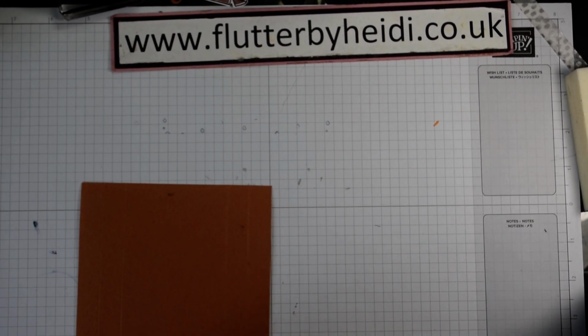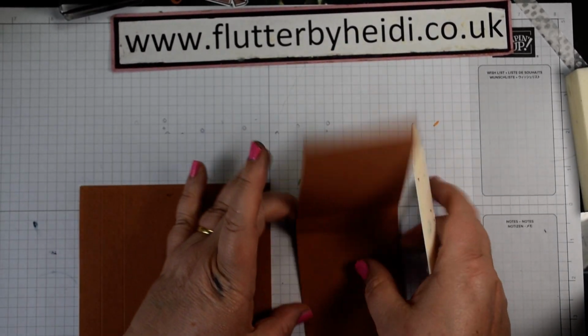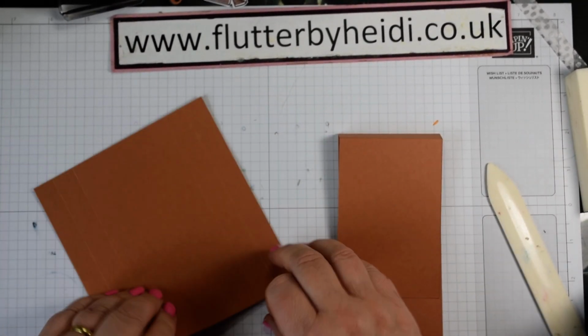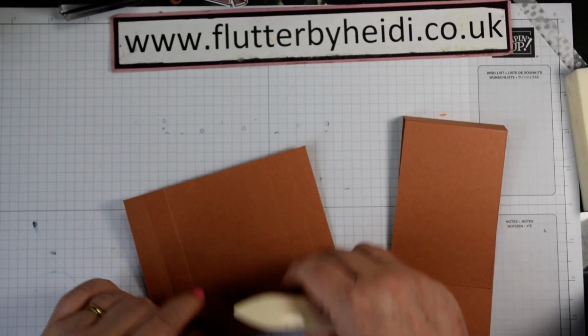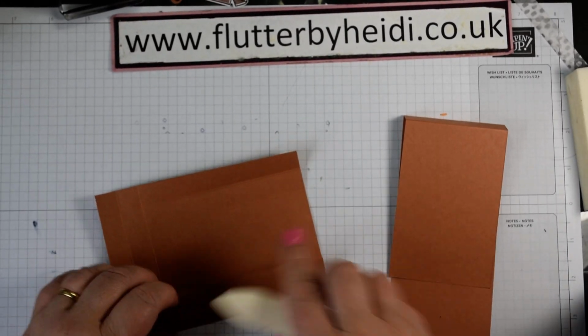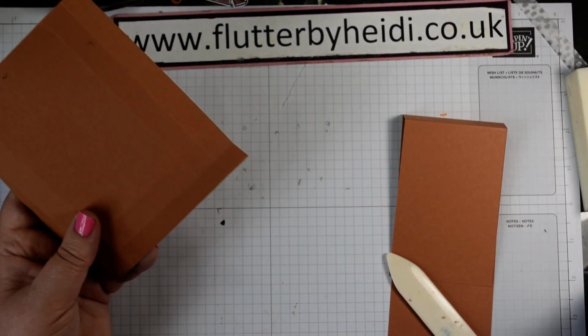So fold and reinforce those creases like so, and do the same on our pocket part as well. Not doing much talking, am I? Then you need your snips.